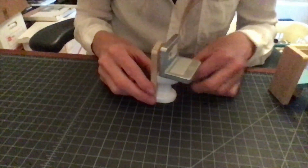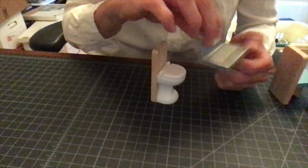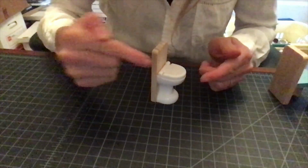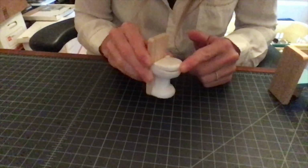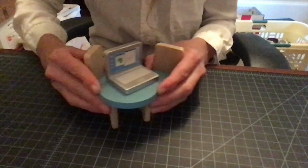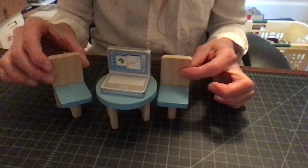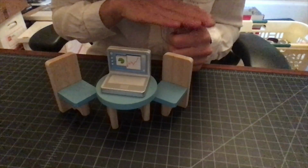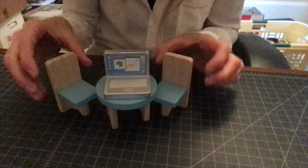Okay, I'm gonna hide the computer again. Where's my computer? It's on the potty. No, get the computer off the potty. Oh, we gotta put it somewhere else. We don't put the computer on the potty. Look. Bye-bye, potty. All right, where's the computer now? Where? On the table. That's right. I put it back on the table.